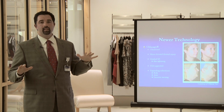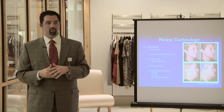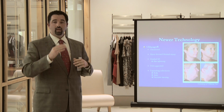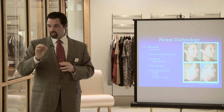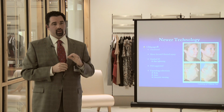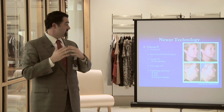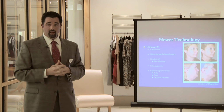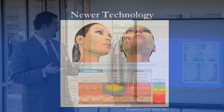This is a completely non-invasive technology. There are no injections, there's no numbing injections, there's no incisions, there's no nothing. It's essentially a probe that's passed over the skin, ultrasound is calibrated again at a particular depth, and we treat anywhere across the face and into the neck as well. It is FDA approved, and it is the only FDA approved device for skin or facial lifting.